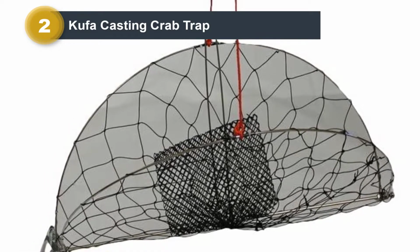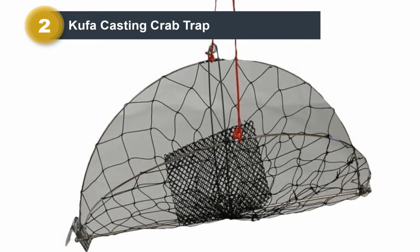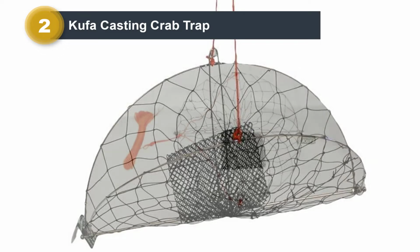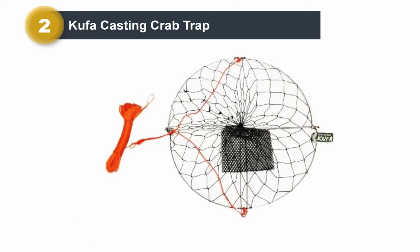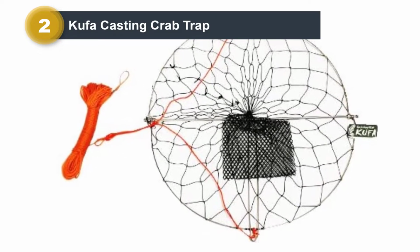The lightweight design is portable, and the included bait bag is the perfect accessory you need to get started catching crabs. Cast by hand or with a fishing rod, so you can drop it into place or throw it into the deep depths. 100 feet of smooth casting braided rope can be used on a dock, shore, or boat.